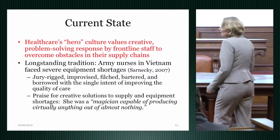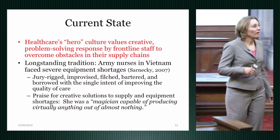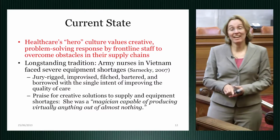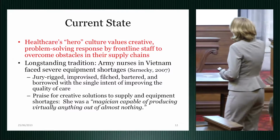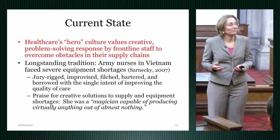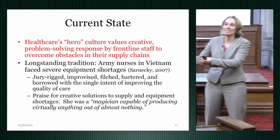So what is the current state? My proposition is that healthcare really has a hero culture, where these kinds of workaround behaviors are valued, appreciated, and actually will get people promoted. Lots of studies that I've seen show that people actually hoard equipment and become the go-to person. So you know that this nurse on this shift will be able to get the equipment that's needed.